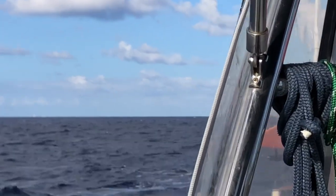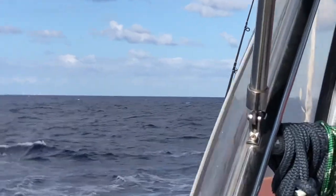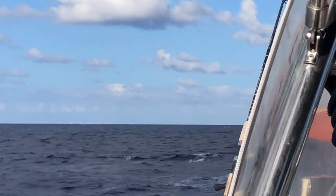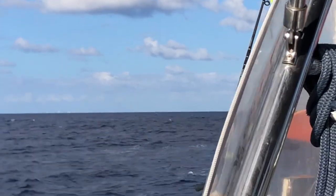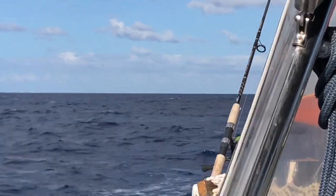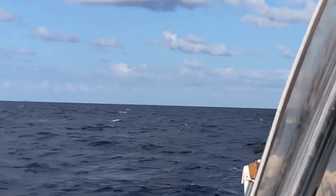Still a pleasant day. The winds did not come out of the southeast as we had hoped and expected. They're more east to southeast. So we weren't able to sail. We're still motoring. But the good news is it's a pleasant day out here.